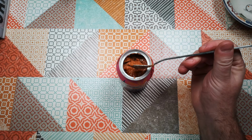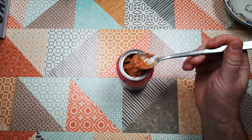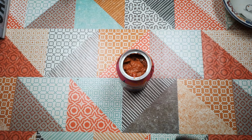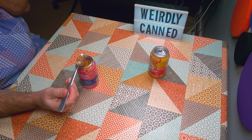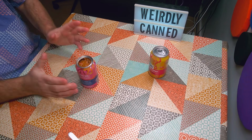I am going to taste a little bit cold out of the can. I know you're not meant to eat it this way, but that's what I'm going to do because that's what I always do. Tastes like a masala sauce. So, yeah, no massive surprises there.